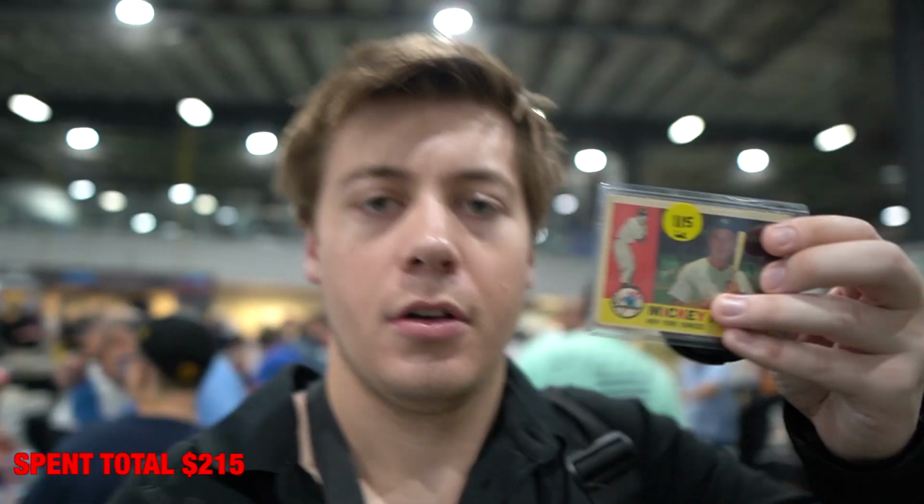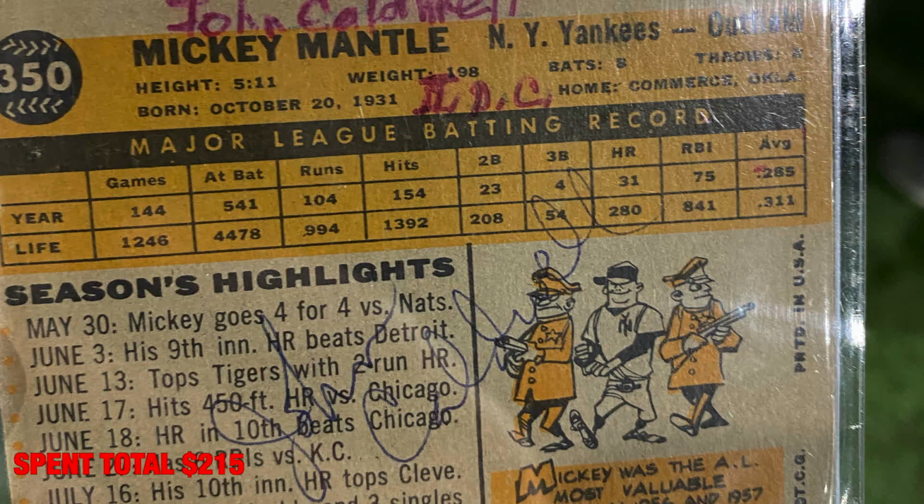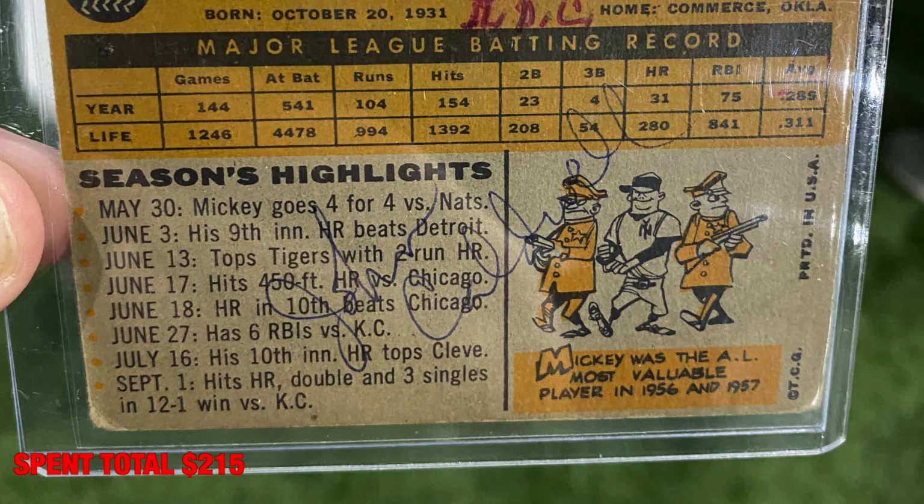Front-wise, this card isn't too bad. There's definitely people that want it, but that's kind of a shame. On the back, there's the large signature and the writing at the top. So it'll be a super affordable Mantle for someone that wants this 1960.